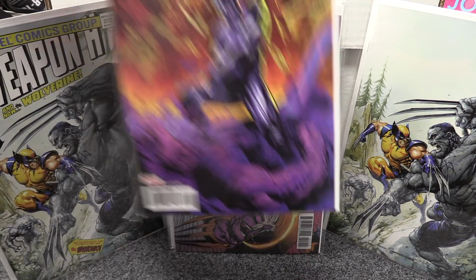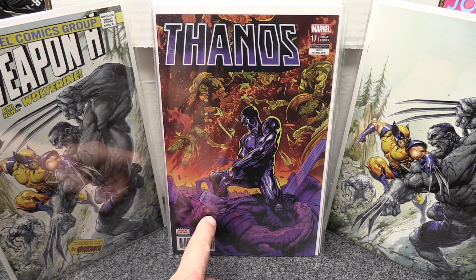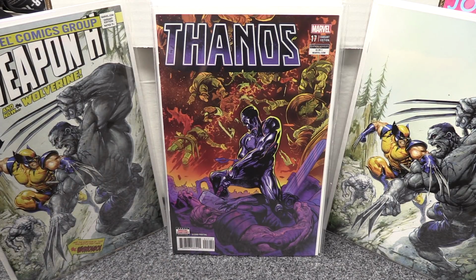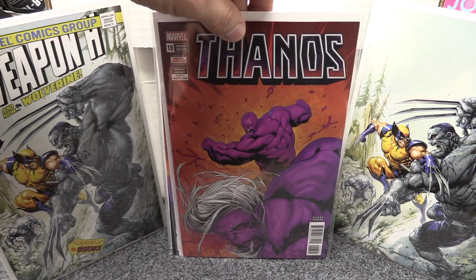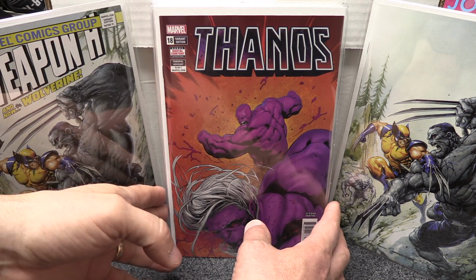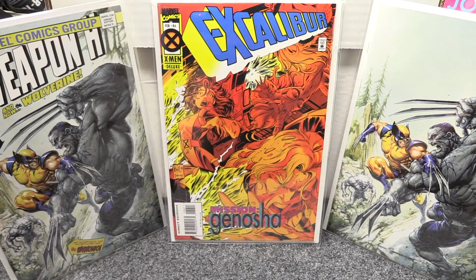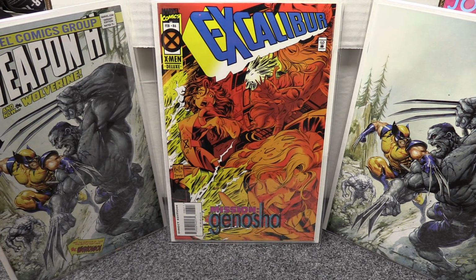I got the 2nd print of #17. I love that cover with Norrin Radd pulling the hammer out of the guy's head. And then I got the 2nd print of #18 as well. That was a great series, man. I love that series. That's one of those series, I mentioned it before, you're going to be talking about that one 20 years from now. That's how good that one was. So that's it for 2nd prints.